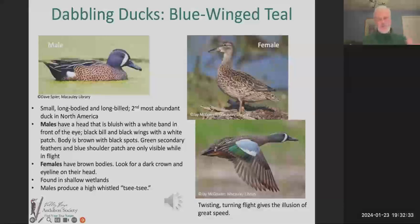And the males have this blue head with the white crescent, with that brown scalloping on the side. Very, very pretty duck. And the female has a black line through the eye, as well as a white line above that black line. Very similar pattern on the wing to the northern shoveler, but this is a much smaller duck.